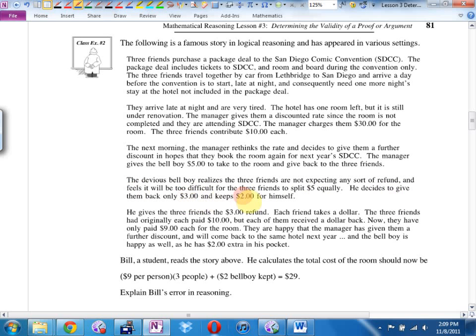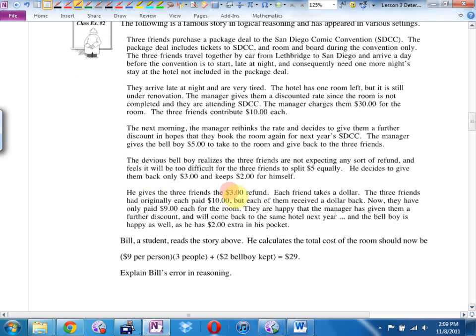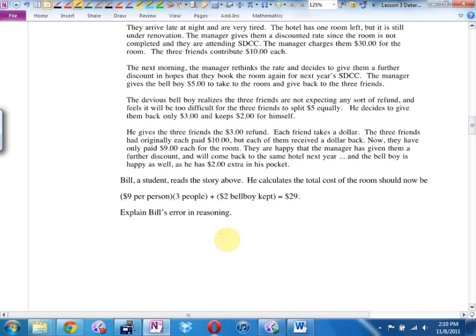So he gives the three friends the $3 refund. Each friend gets a dollar. The three friends had originally each paid $10, but each of them received a dollar back. Now they have only paid $9 each for the room. They are happy that the manager has given them a discount, and they'll come back to the hotel next year, and the bellboy is happy because he's got an extra $2 in his pocket. Bill, a student, reads the story above, and he says the total cost of the room should now be $9 per person times three people plus the $2 the bellboy kept, $29. Where'd the extra dollar go?